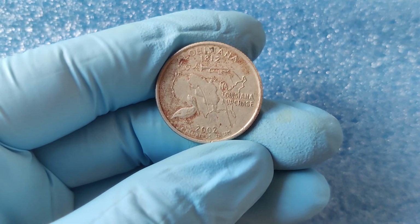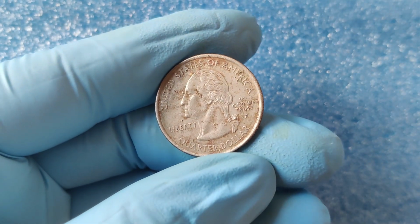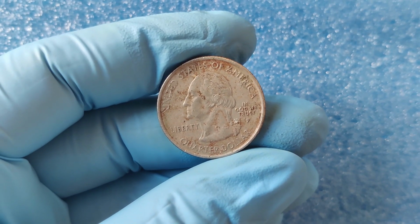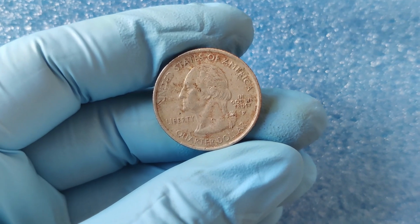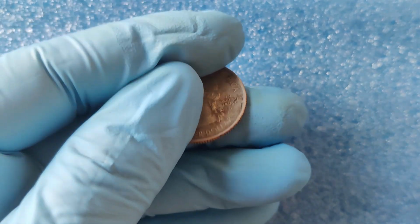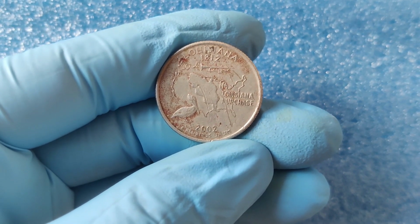Another important reason why this coin fetched such an enormous price is its condition. Coins are graded on a scale from 1 to 70, with 70 being a perfect, flawless specimen. This particular 2002 P1812 quarter was graded as a near-perfect 69 by a top grading company, making it one of the best preserved examples ever found. For collectors, condition is everything. Even a tiny scratch can significantly reduce a coin's value. But this coin was nearly flawless, it's as if it just rolled off the minting press yesterday.